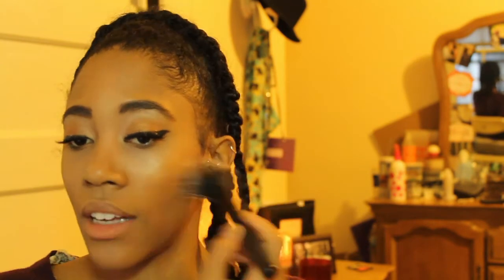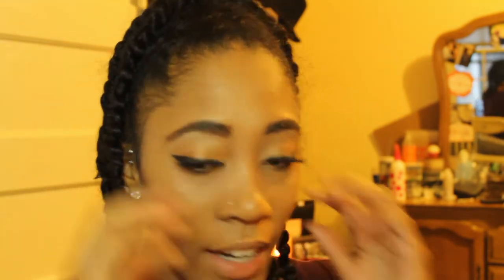And I always take my bronzer up on my temple just a little bit, just what I do. And then I'm just going to go in with a big tapered brush just to blend everything out, because we don't want any harsh lines. Harsh lines aren't fun. Alright, so that's it for the rest of the face. So now we're going to move on to lips.